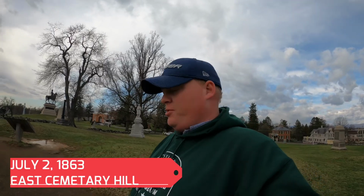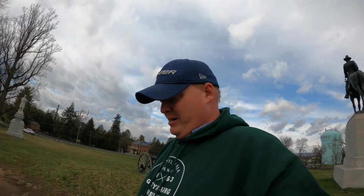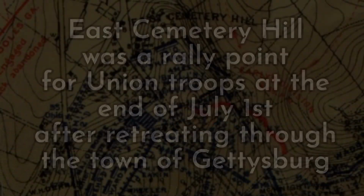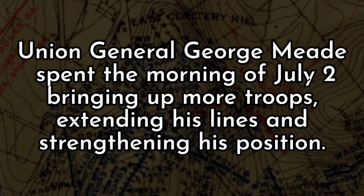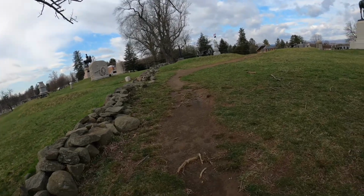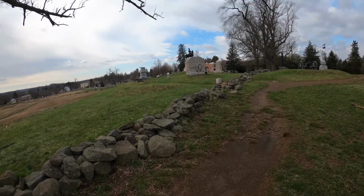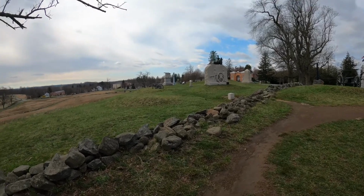We are standing on East Cemetery Hill, a place I've read about in books, seen in movies, TV shows, documentaries, and everything in between. This is a surreal feeling to be standing exactly where I'm standing now. So we are going to take you through Cemetery Hill, and I don't want the camera on me talking all the time. I want you guys to actually see kind of what I'm seeing as I'm walking around and looking at it.